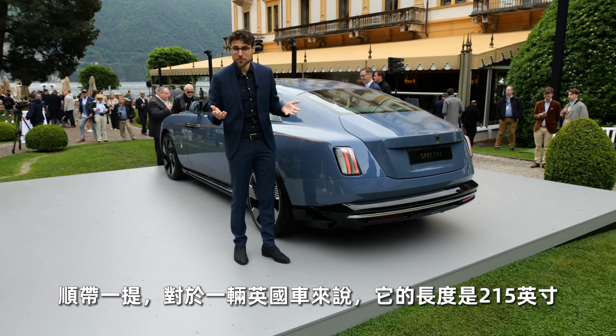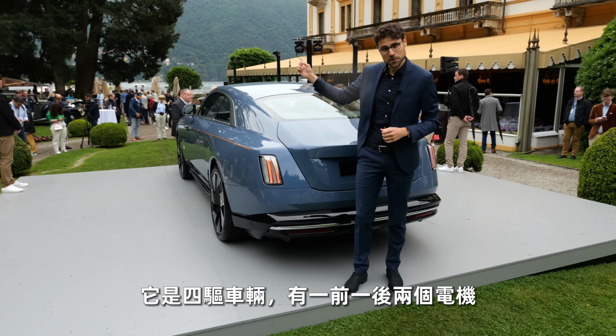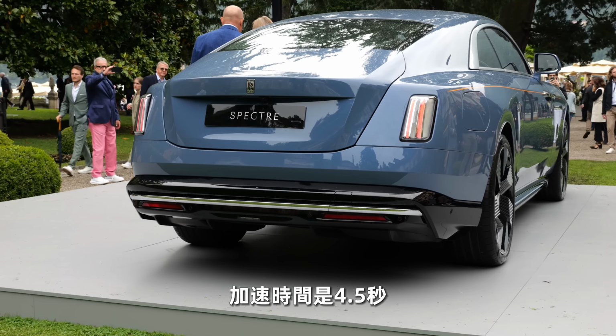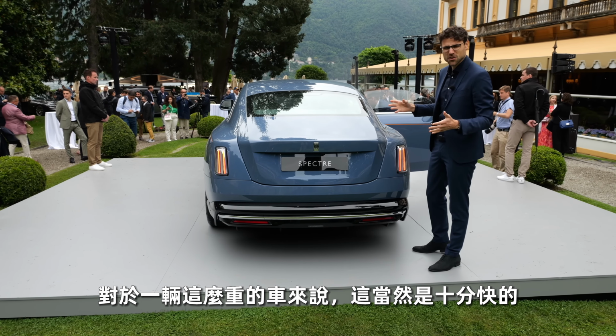The length in inches, by the way, of course important for the British vehicle, is 215 inches, and it has all-wheel drive, one electric motor in the front, one electric motor in the rear, over 580 horsepower, and the acceleration figure is 4.5 seconds. Yeah, that's of course very quick for such a heavy vehicle.